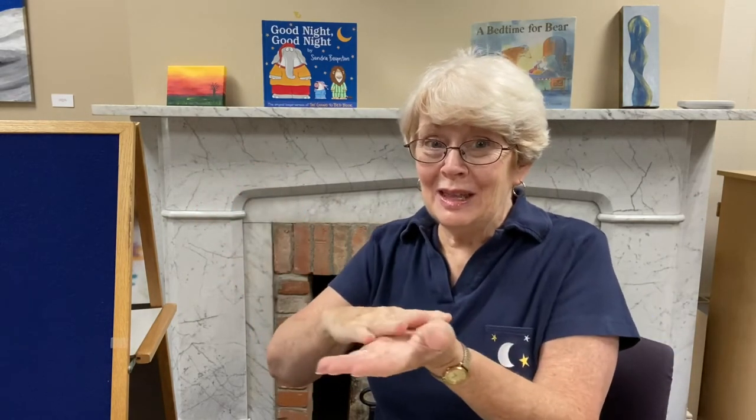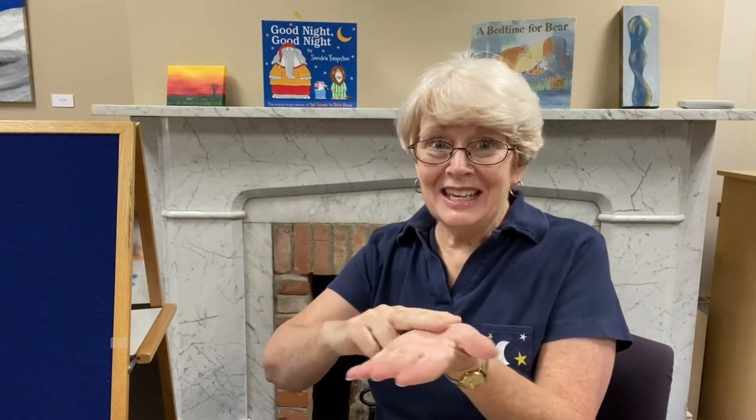I've got my five little hot dogs that are cooking in the pan. The grease got hot and one went bam. So four little hot dogs are cooking in the pan. The grease got hot and one went bam. Three little hot dogs are cooking in the pan. The grease got hot and one went bam. Two little hot dogs are cooking in the pan. The grease got hot and one went bam. One little hot dog is cooking in the pan. The grease got hot and the one went bam. So now no little hot dogs are cooking in the pan. The grease got hot and the pan went bam.